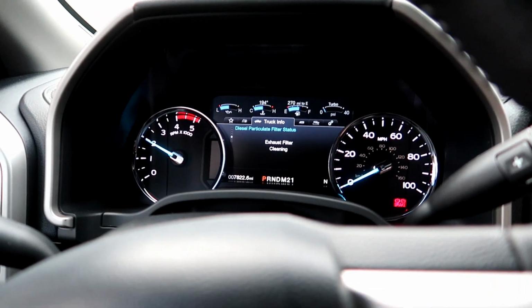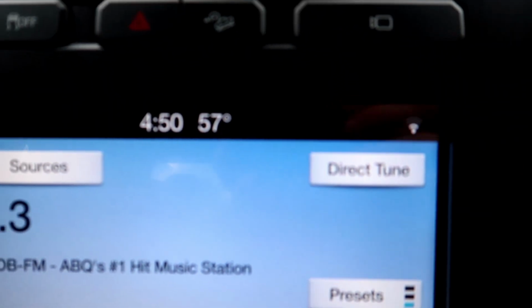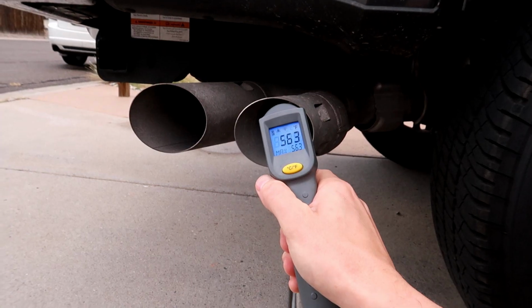That is just so stupid. I can't even fathom to wrap my head around it. It's kind of irritating me the more I think about it. I'm assuming my filter's pretty dirty. It's taken a while to clean it, which is longer than most. It's 4:49 now. Let's go check out the temps.